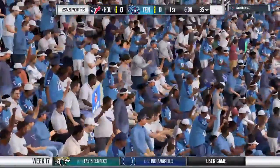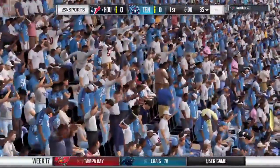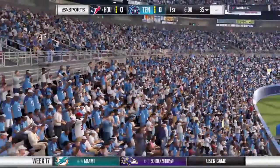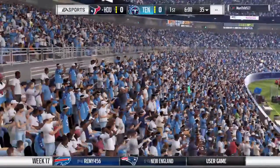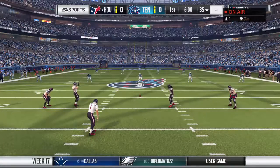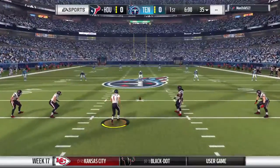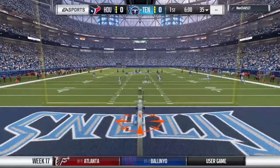Thank you, Larry. We welcome everyone to the Music City, just a stone's throw from the Country Music Hall of Fame. We are at Nissan Stadium in Nashville, Tennessee. Today, it's a good matchup in the AFC South between the Houston Texans and the Tennessee Titans. Here we go. The final week of the NFL season, Week 17, is underway.